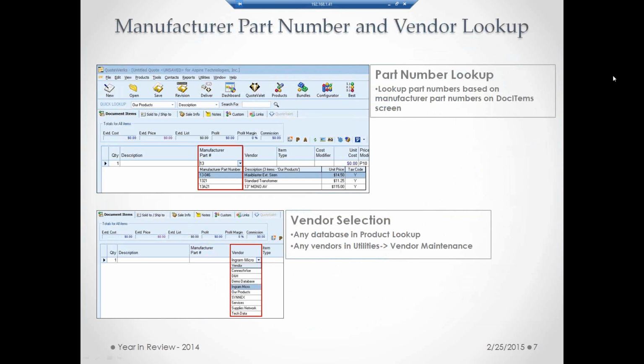One of the newest features we added, and that has been requested quite a bit, was the ability to add part numbers to the QuoteWerks Document Items tab without having to do a search, so basically like an autofill. We added that in Build 8, I believe, in 4.9. This will let you do a lookup by the manufacturer part number, and we'll demonstrate this as well. You'll be able to start typing in the part number and click on the drop down and have it autofill the rest of the line item information.